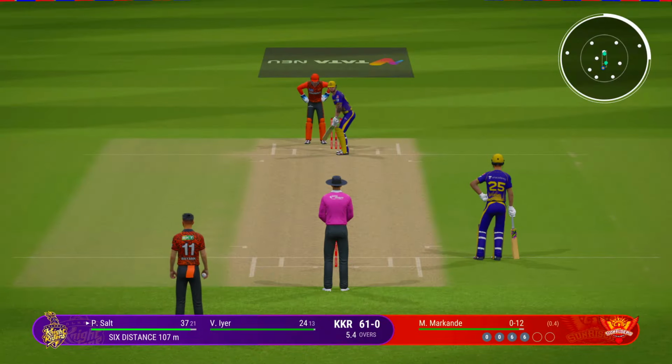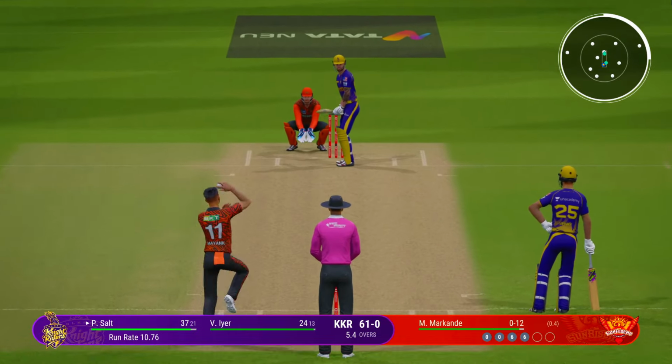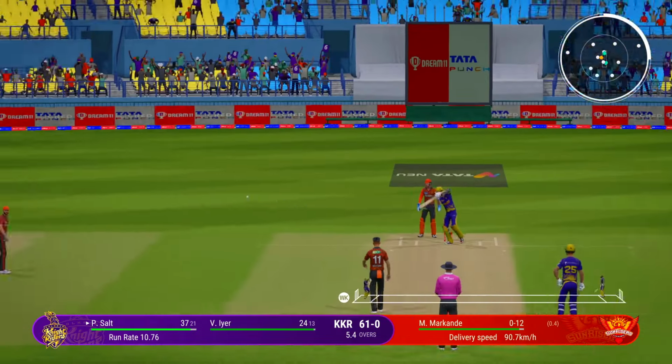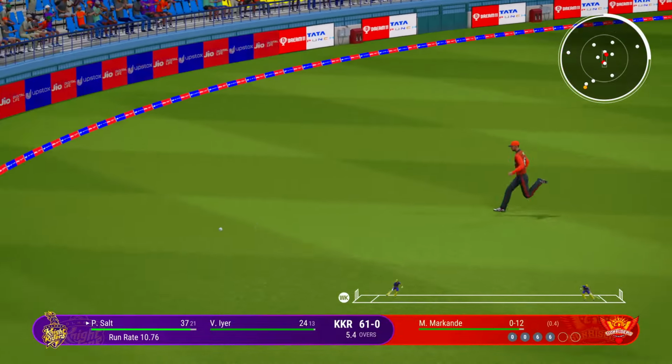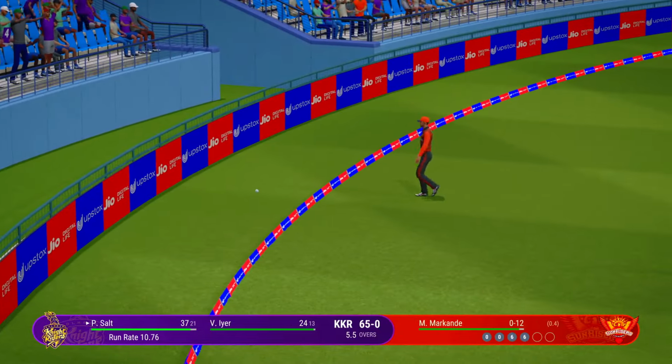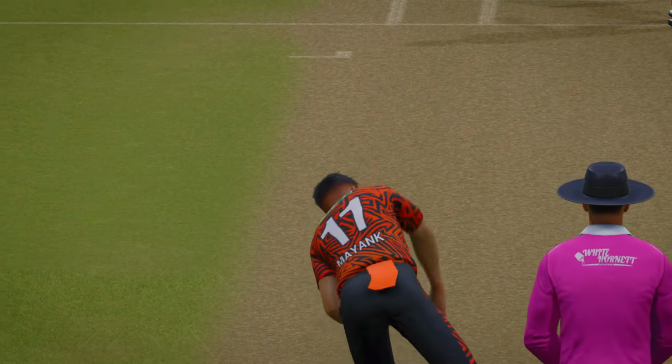Markandy shouldn't be too worried about that last ball. They've got them playing their shots. Just need to tighten their areas now. Well, that one's for the textbook. Stands tall, on top of the bounce, and a lovely flick of the wrist at the end.